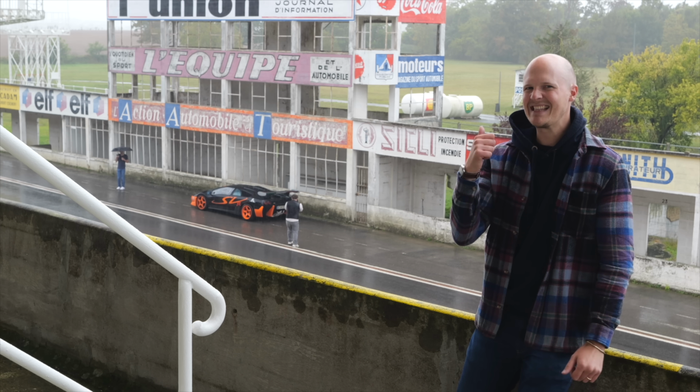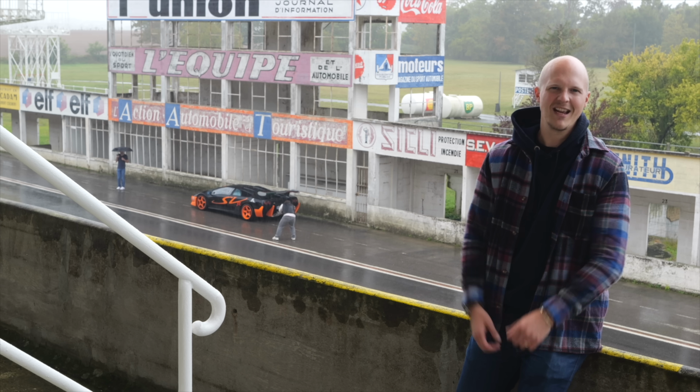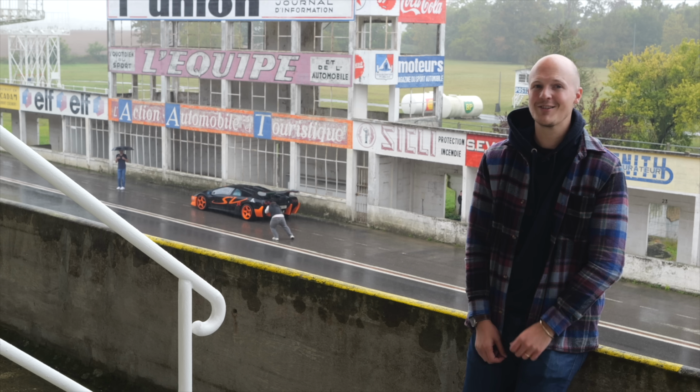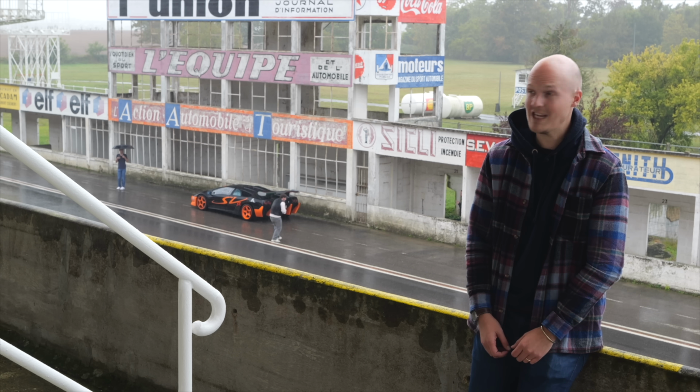I thought, as this is a Lamborghini race car, I should probably bring it to some kind of racetrack, even if it's an old abandoned one. Welcome back to Reims. I've been here many times over the years, but not for a while.